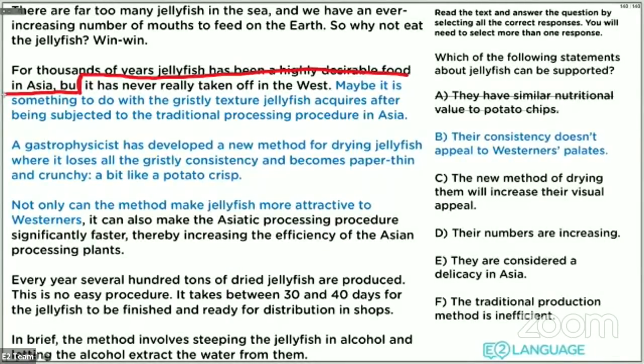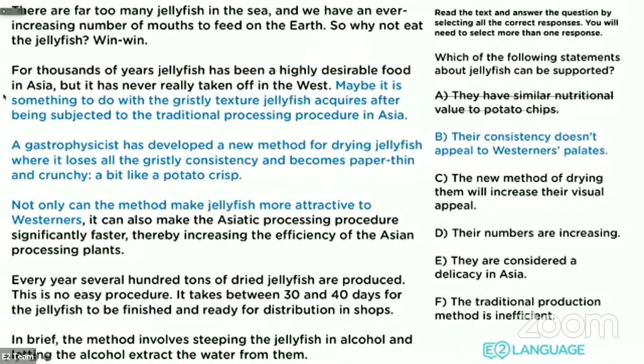Does this say the same thing? Let's have a look at the chat here. Well, it depends if you understand what the meaning of palate is, which is a taste. Palate is a taste. Does it appeal to the palate? Does it appeal to Westerners' tastes?